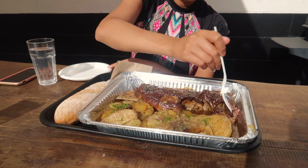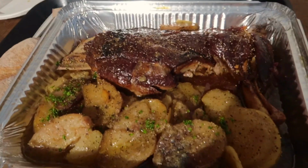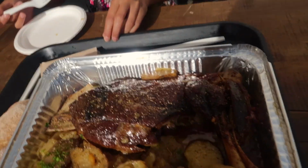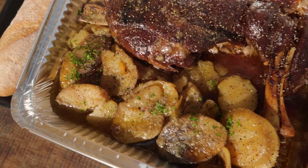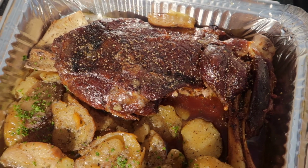Decided to try some lamb here in Queenstown. We made a quick pit stop because we were tired from driving, so we decided to come back to Queenstown. And if you guys are ever here, this is amazing. Look at this. So you got your roasted potatoes with your roasted lamb shoulder, baby lamb shoulder.